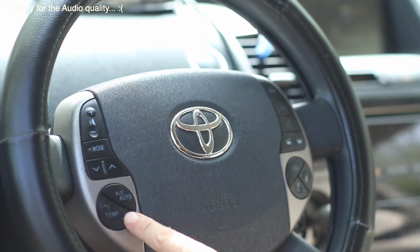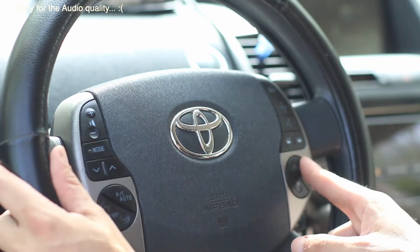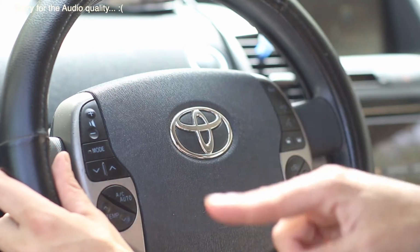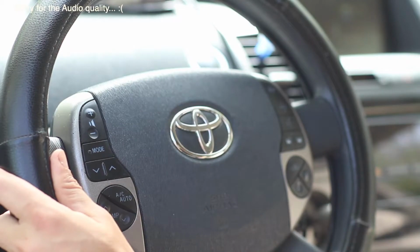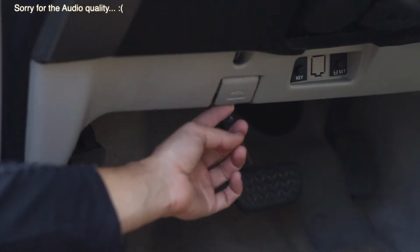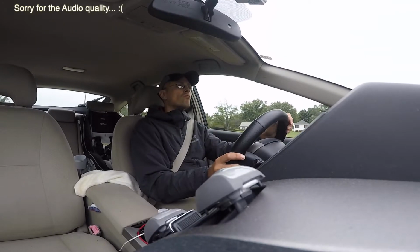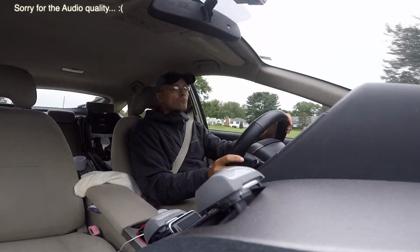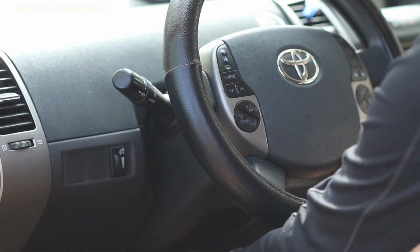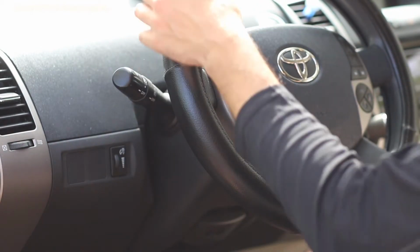On this side you have your temperature and AC, and on this you have your rear defroster, front defroster, and circulation. Also, this is an airbag and horn as well. At the bottom here you have your door hatch open, and these two buttons are to set your keys. The wheel also goes up and down, but it does not telescope towards you. By pushing this, you can move it slightly up and down. I like to keep mine all the way up.